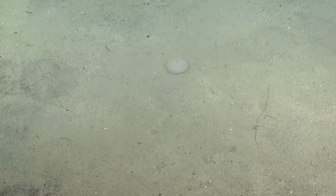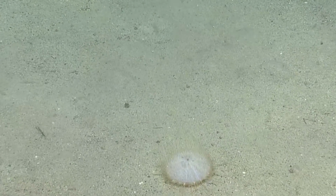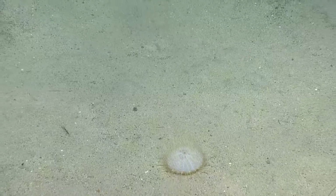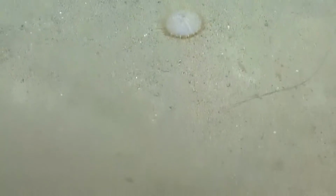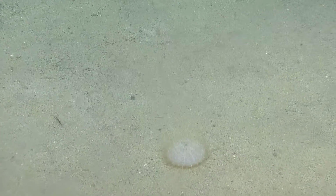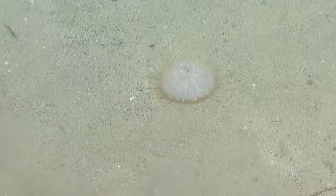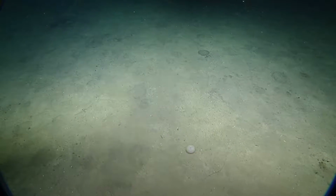So let's see. Oh, he's got a cool hairstyle. Nice. He does have a crazy hairstyle there. I think these ones look like they have very short spines and very, very long tube feet.